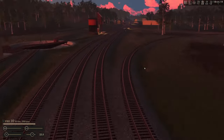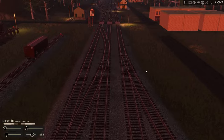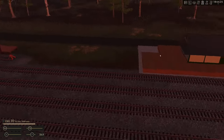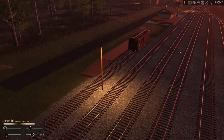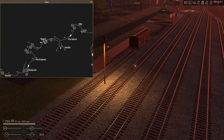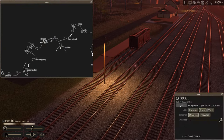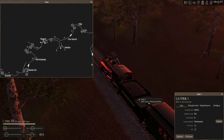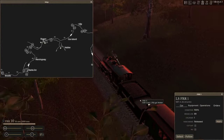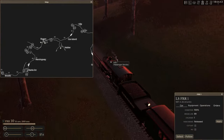You lined up to come back through here. You're good, you're good. And throw a fusee down. Actually, how are you doing for water? You probably ought to fill him up in Bryson. Plenty of coal, though.